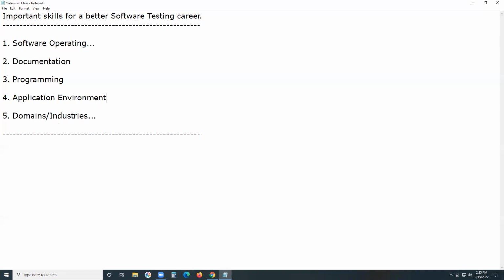Next, domains or industries. Say for fresher, I think no domain knowledge required, but for experienced people, domain knowledge is mandatory. If you want to shift from one job to another, then focus on domain knowledge. Domain means an industry for which a software is being developed. For example, banking application, insurance application, ERP, enterprise resource planning application, healthcare application, telecom application, e-commerce application, game software, etc.